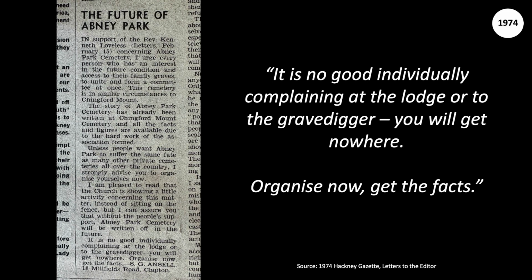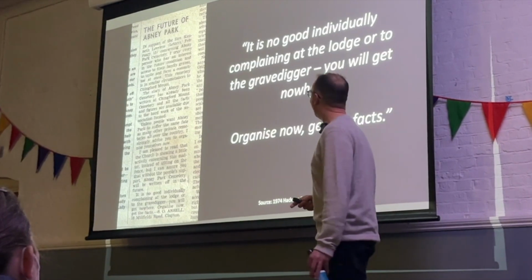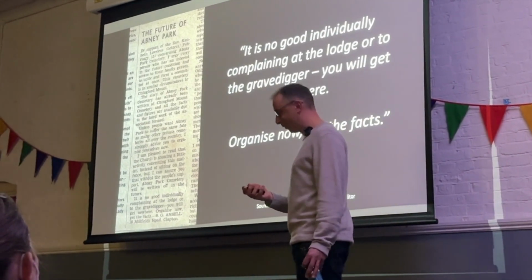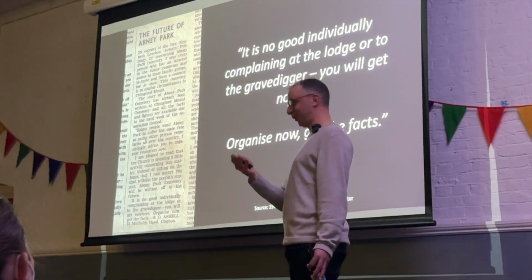1974, letters to the editor, Hackney Gazette, a sort of vision of the future. It's no good individually complaining at the lodge or to the gravedigger. You will get nowhere. Organise now and get the facts. And you could almost translate that to our day-to-day interactions with Hackney Council.